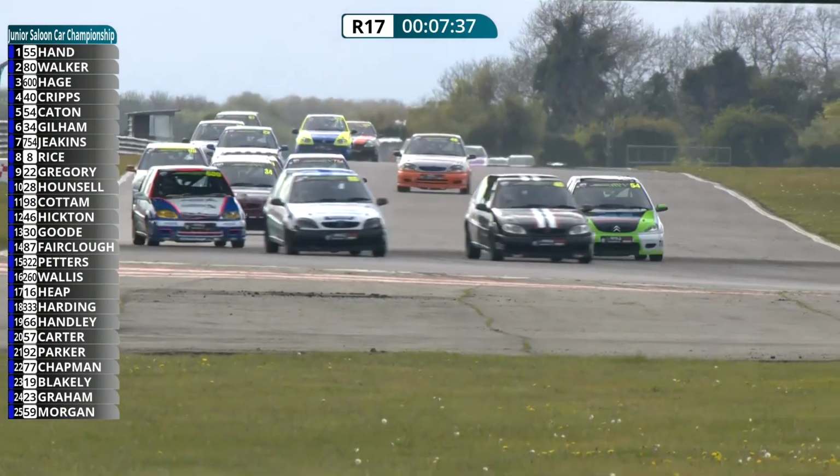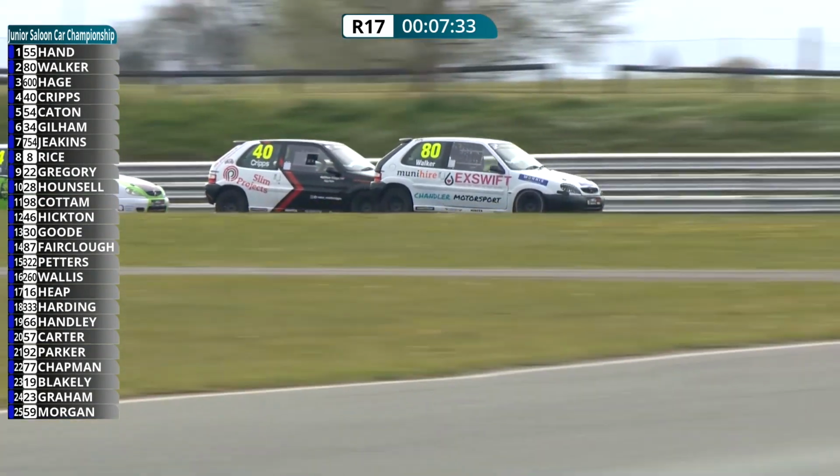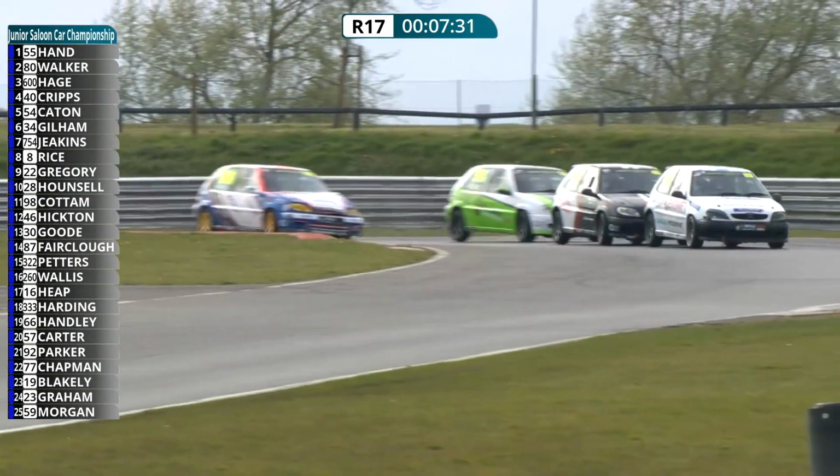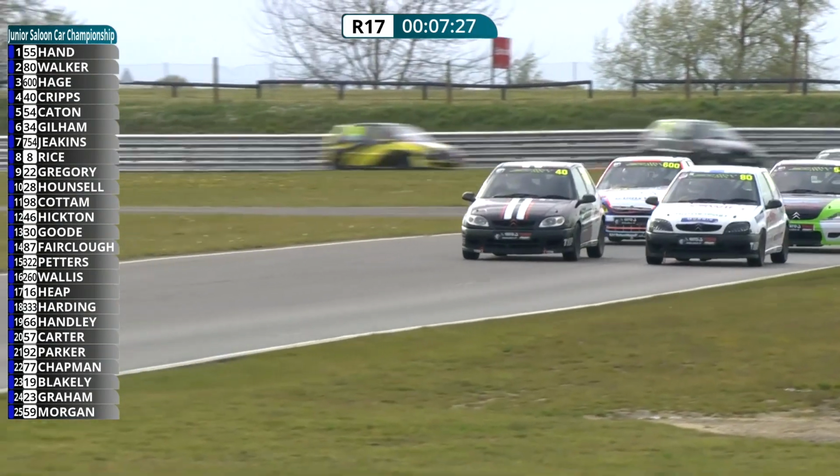Look at Caton up the inside here in 54. He won't quite get the room there. Aaron Walker very late on the brakes. Can he get second place here? Can he get the car stopped into Nelson? Yes. Good move, Aaron Walker in the 80 car, but Cripps is fighting.